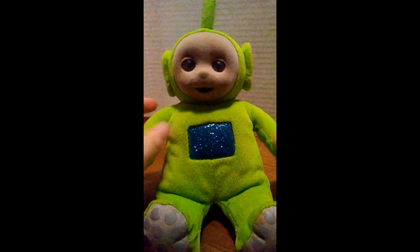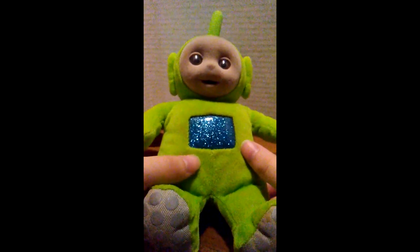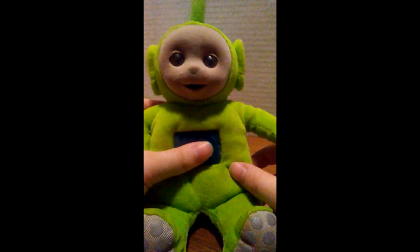All right, what else? Oh yeah, this is another recent addition to my collection, another birthday present. This toy of Dipsy right here. This is very detailed looking. Yeah. And here is another Dipsy right here. It's just like that toy of Tinky Winky. Don't worry, it doesn't talk.